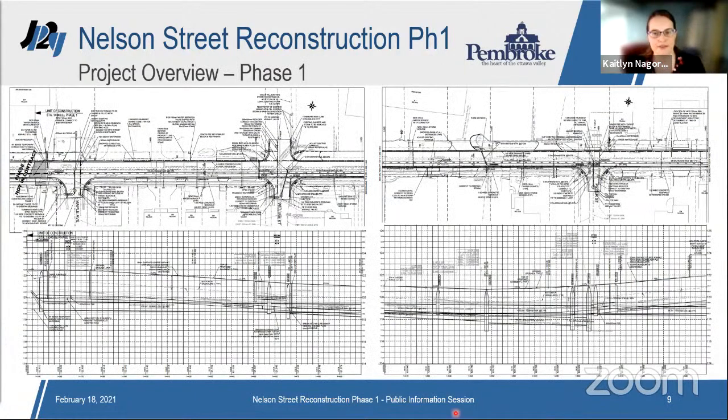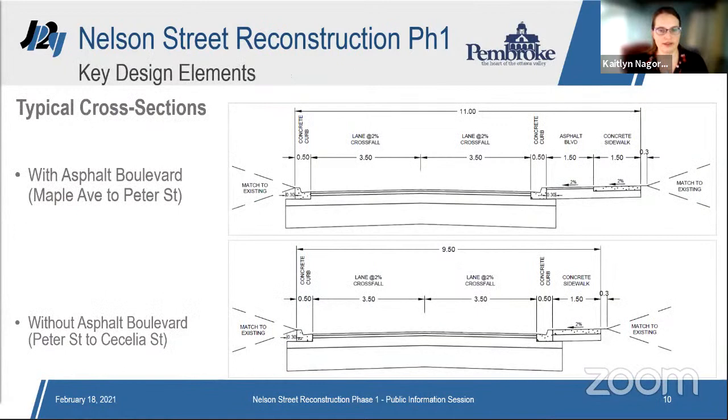Phase 1 design is in the final stages of completion. Here's a sample of the Phase 1 construction drawings that our company has developed. The top drawings show the plan view, and the bottom section shows the profile view, which is the underground infrastructure and the depths where the infrastructure is to be installed.